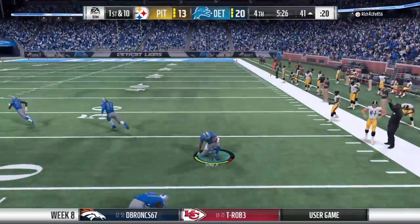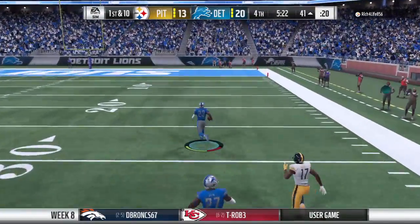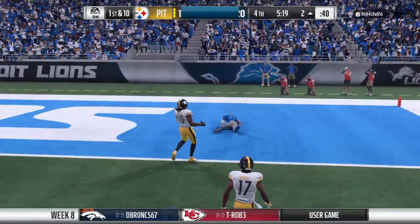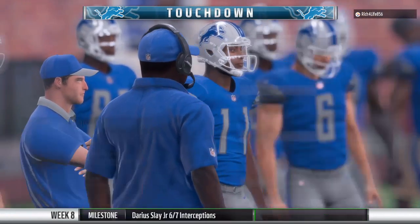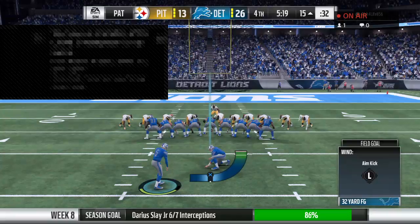And Big Ben intercepted a third time. Darius Slay with a pick. And now look at him go. And he will bring it back. An interception return for a Lions touchdown. And tie the game, and that happened.